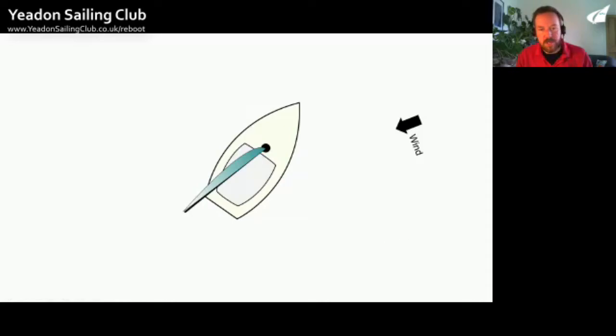This one, what position are we in here? What point of sail? No, the wind position. Close haul. Yeah, that's pretty much you're on that edge of the wind. So you're on the edge of the triangle. If you were to push that too much further towards the wind, then your sail would begin to sag.